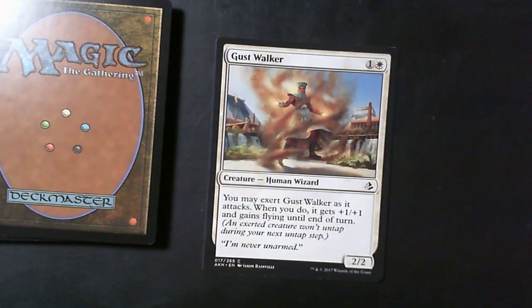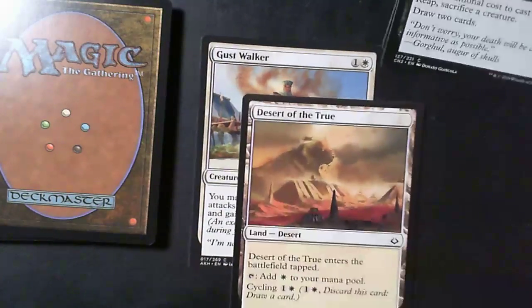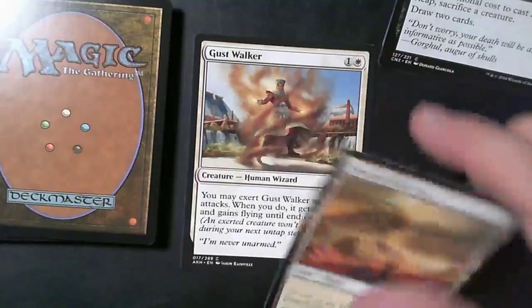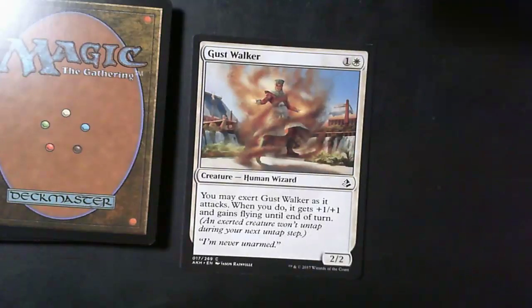Okay, so cycling... Getting rid of cards to get a new one before you play. Okay, so if I wanted to cycle this... Okay, so basically it's like, oh, I want a better land. And then I just discard this and then I get a new one. Weird. Wait, is there a limit to how many lands you can have?